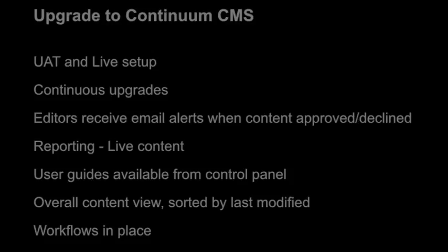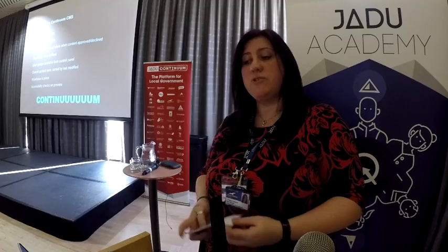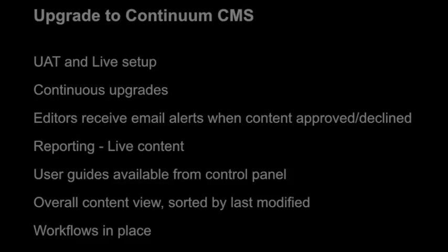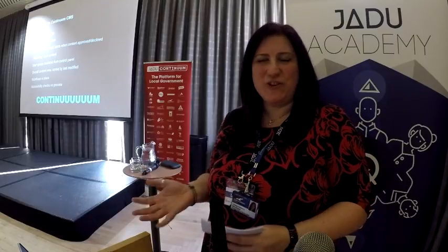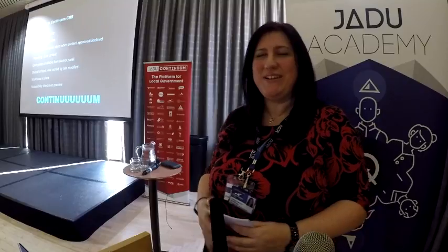The continuous upgrades already with Jadu have helped us immensely. So from 1.9, for us as a web team trying to manage the site, simple things like email alerts for editors, so that they get an automatic alert when we approve or decline content, is just phenomenal. We love the new reporting feature. We're already able to report on how much content has been added to our pre-production setup already. Even simple things like the user guides being available. So loads of fairly small updates are really helping Sean and I work with the teams and effectively carry out our jobs. We've also put some workflows in place, which was something that we never had before.